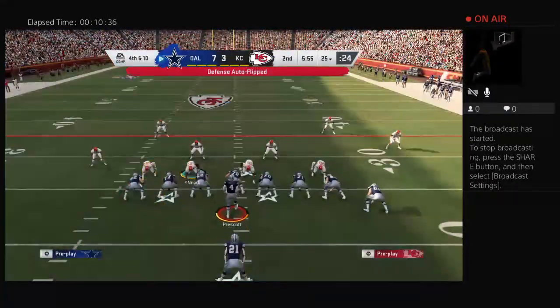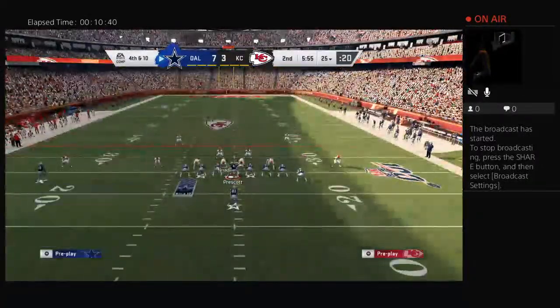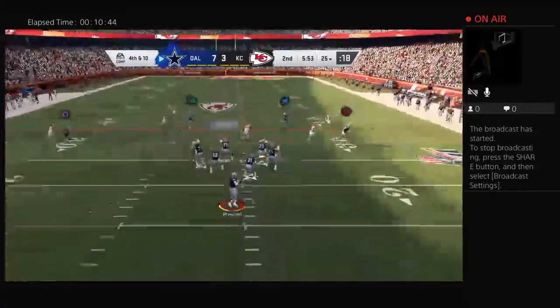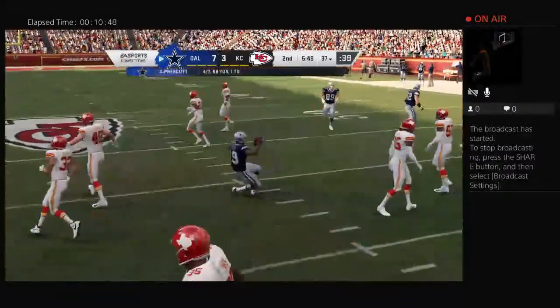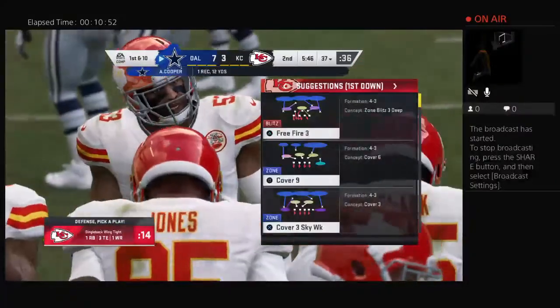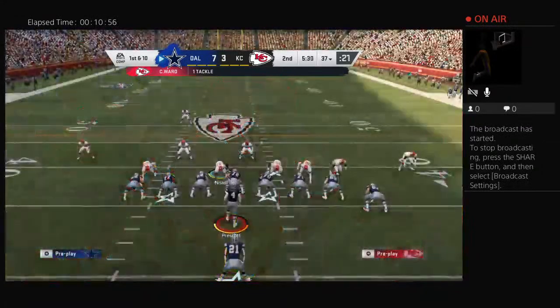Dak and the offense still out there. They are going to go for it. On 4th, they do snap it to Prescott, and he'll hit the slant route. That's caught by Cooper, and they're able to get this one across the 35. It's a gain of 12, and the Cowboys pick up the 1st.